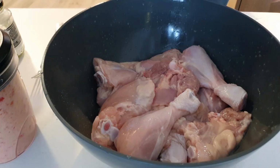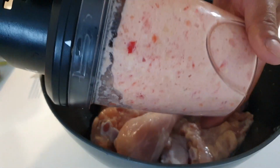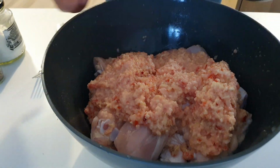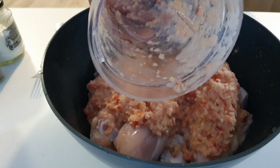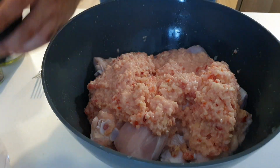So here we have our chicken, which has been sitting in the lemon juice and salt. And here we have our blended marinade. And I'm going to put the spices in now. I don't like putting spices in my blender because that might stain your blender. So it's better to just do it in the bowl.